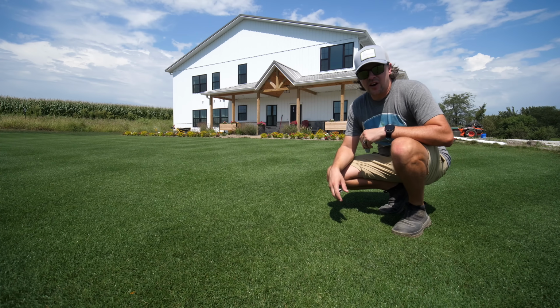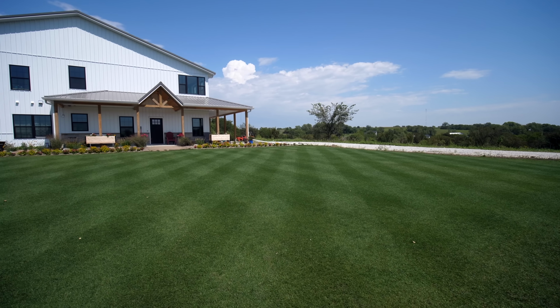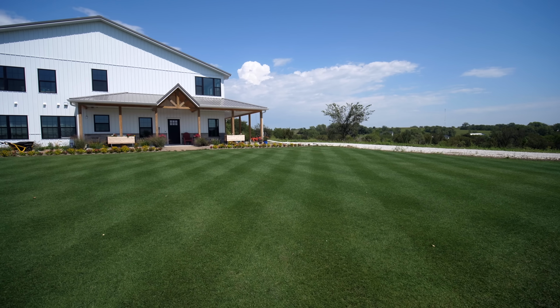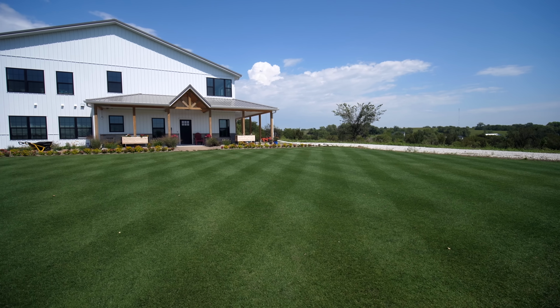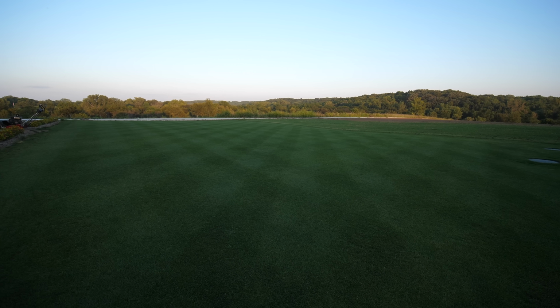So overall, the front yard is still looking great. Remember, this was a spring seeding, and it just continued to really get better throughout the season. There's some spots that I definitely have some things to work on. I have some leveling to work on, but overall, I'm not unhappy with it at all.